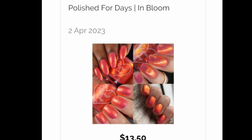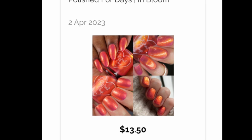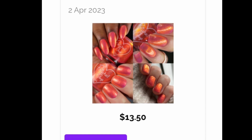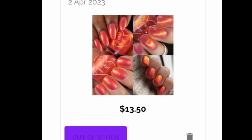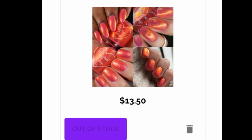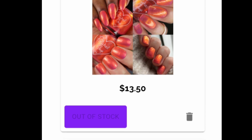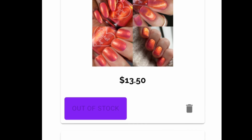So this one is looking like an 8, and I have tried looking at my collection. I'm almost positive that I have something similar, but not quite close enough for me to say it's a dupe, and I can definitely go without it. So I don't feel like I'm going to miss out on this one, which is going to make it really, really hard because there are 4 more items on my list, and this one is coming in at $13.50.